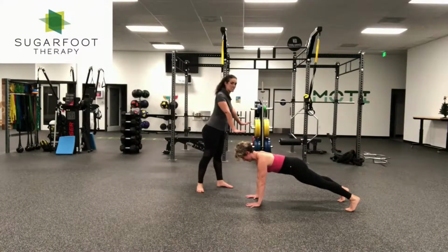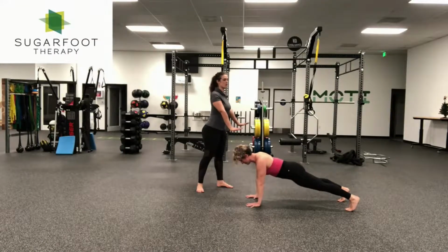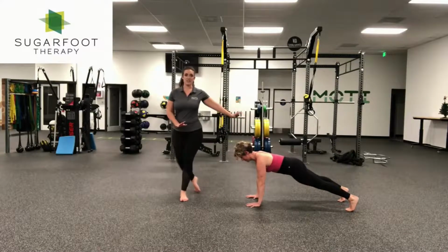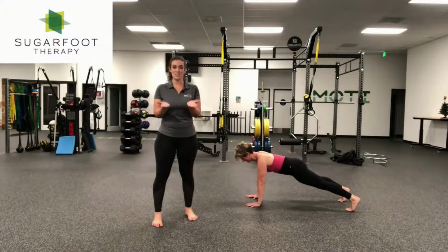Sometimes people sink into their shoulder blades like this without much muscle activity. So you really want to push as far as you can away from the floor, keeping that nice straight line. And then from this position, we're going to go through 3 planes of movement. Our first one is the sagittal plane. We're going to be moving forwards and backwards here.